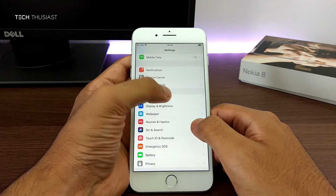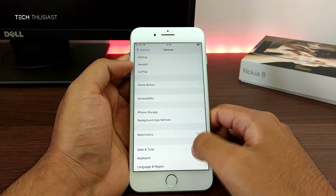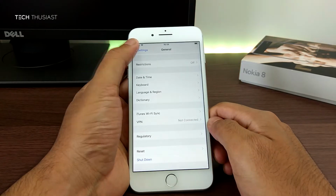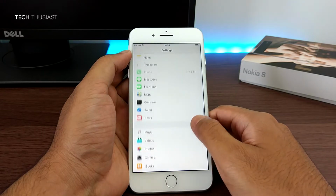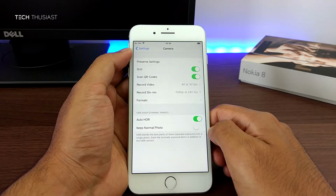So what makes iPhone attractive to some buyers is that it's quite simple to use and to navigate, which is true up until you dive into the settings. I mean, the list looks long. I think it could have been more well organized. Camera settings can be found on this list, and honestly I don't know why it's there. It should have been in the camera app.